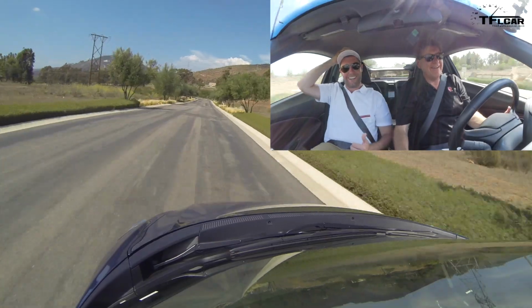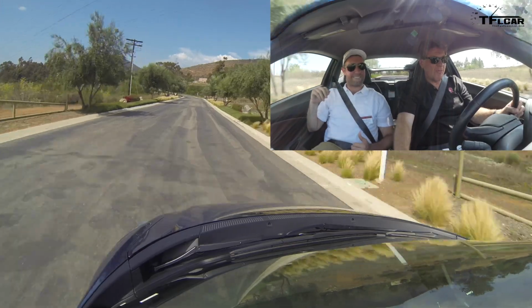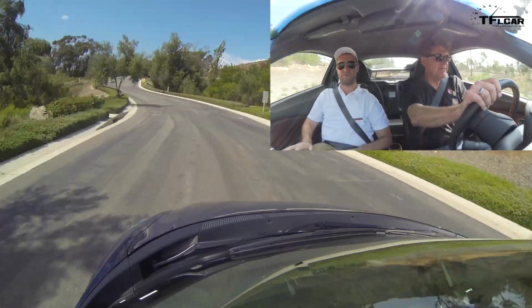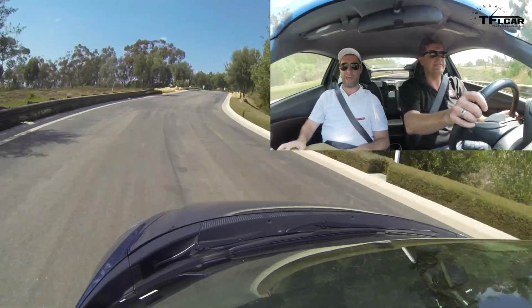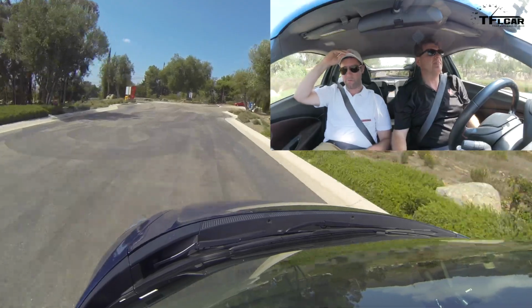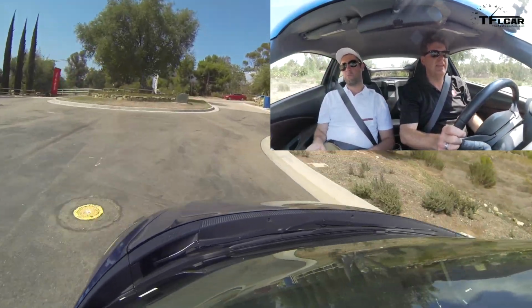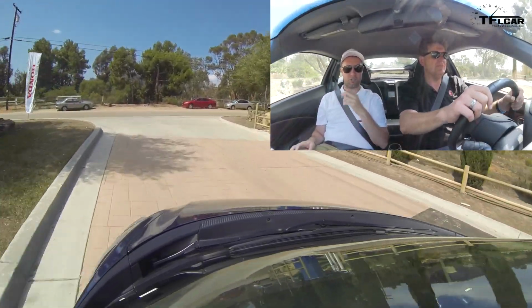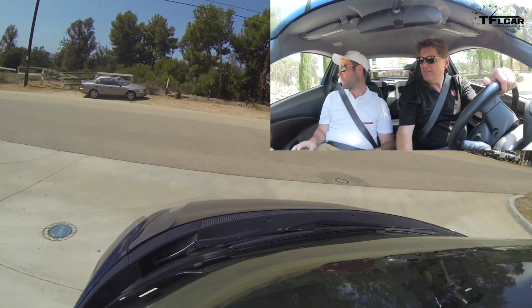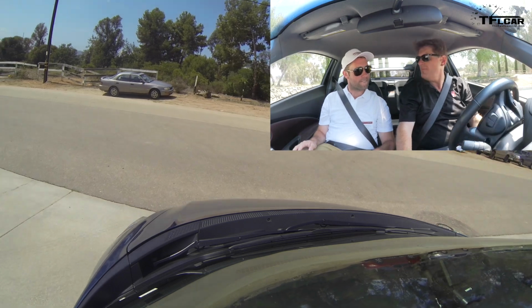Yeah. Oh yeah. You know, when I was a TV reporter, my first job, I had a CRX. SI, right? This must have been, I'm going to say 85, 86, 87. It was this beautiful yellow, like a banana yellow, and I love that car, man. And this reminds me so much of it.